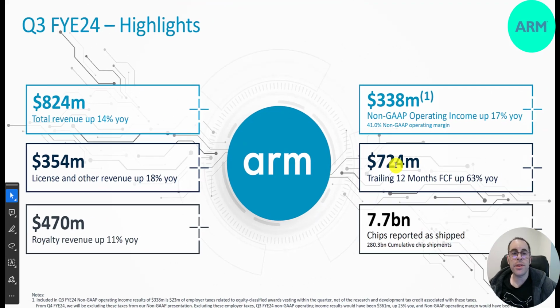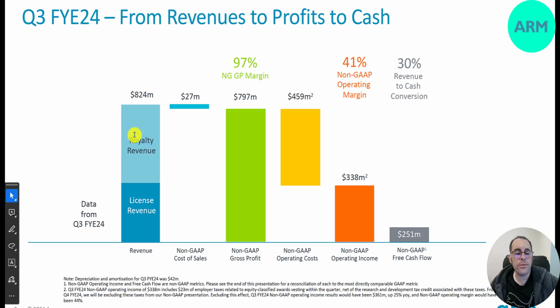Free cash flow for the trailing 12 months is $724 million, up 63%. They shipped 7.7 billion chips. The $824 million of revenue for the quarter, about 60% is royalty revenue and the rest license revenue. Non-GAAP gross profit, $800 million. Non-GAAP operating cost, $459 million. So their non-GAAP operating income, $338 million. That gives them operating margins of 41%, really high margins.